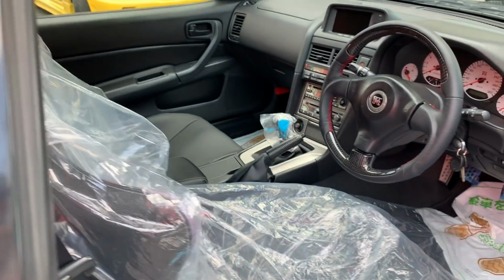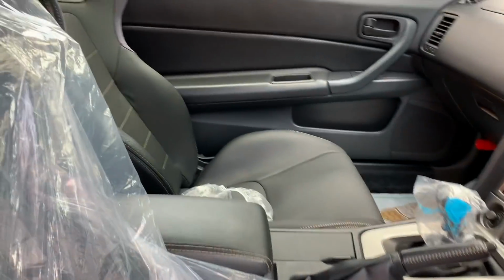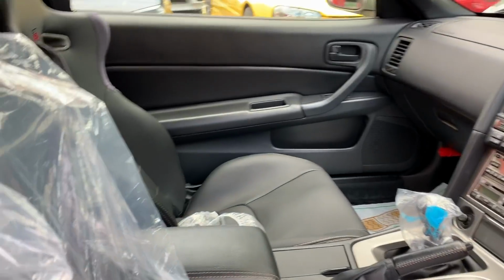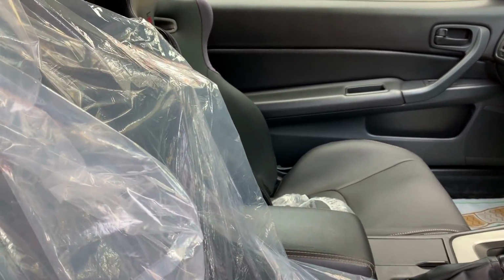And inside, luxury, my friends. The M-Specs came with the leather seats, and it really is a nice touch. You really don't understand how great of a touch it is until you sit in them and you feel them, and they're heated as well.